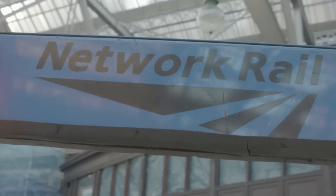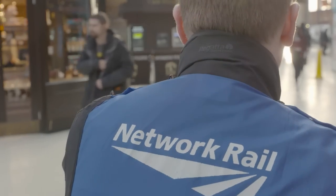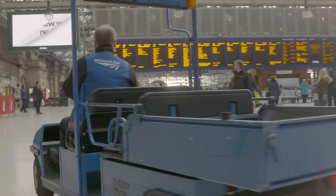The second duty is mobility assistance, where we help elderly, infirm, or people that have got luggage or anything that they've got a lot of and they're struggling. That's what we'll do. We'll help them to get to their next train and everything.